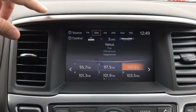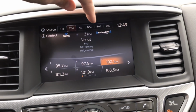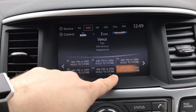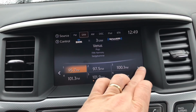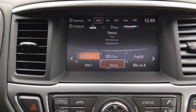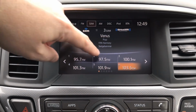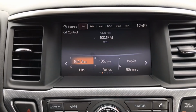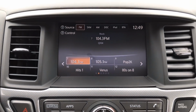Our audio button, if we come here, we see we've got lots of options. As I showed you earlier, lots of different options here that you can switch for your audio. You can set up to 36 presets on this, and it can be a mixture of FM and satellite radio altogether. So you don't need to worry about switching back and forth up top here. All you've got to do is just set one of those, and away you go. Makes it nice and easy. There's no worry about bouncing back and forth up here.